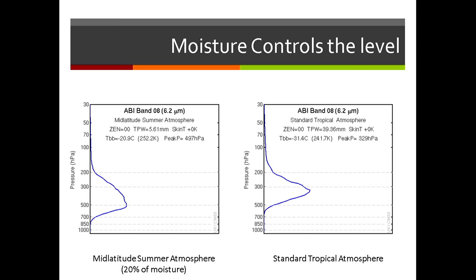Here we have a mid-latitude summer atmosphere, and I've taken out 80% of the moisture, so it's much drier. And you will notice right away that the information is coming from much lower in the atmosphere. So 6.2 microns is coming from around 500 millibars. 7.3 microns is coming from 700 millibars. And you're even getting a signal at the bottom here from the surface in the 7.3 microns. So you dry out the atmosphere, the water vapor sees farther down into the atmosphere. So you really need to know how moist the atmosphere is and what the temperature is to know exactly where that information in the water vapor channel is coming from.